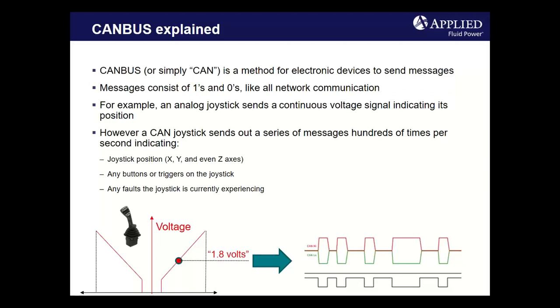So this might include its position in multiple axes, more than likely, where the joystick is in the x-axis, the y-axis, or even a third axis sometimes. If there's any sort of buttons or triggers on the joystick, it can also send out CANBUS messages that state, you know, button one has been pressed, trigger two has been pressed.